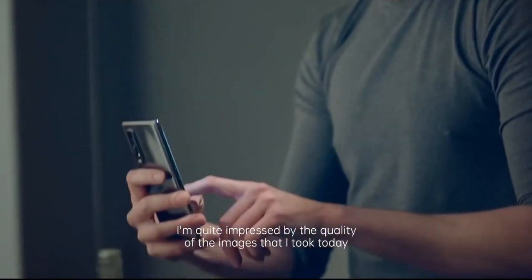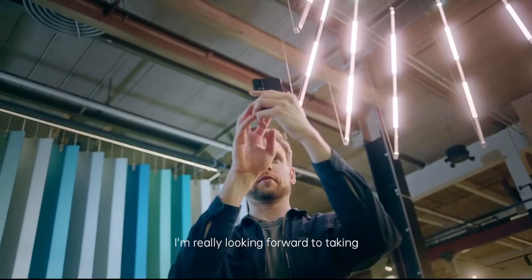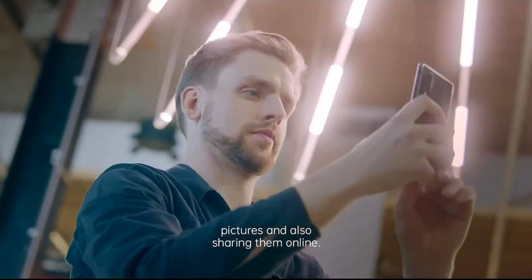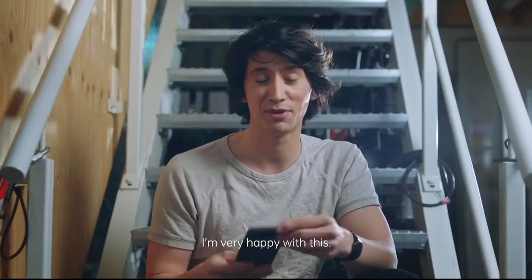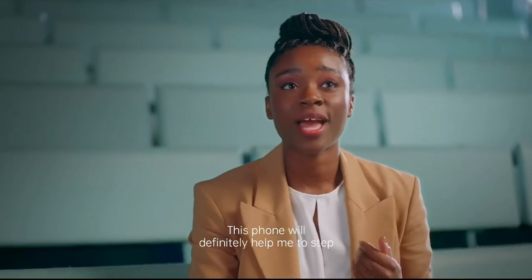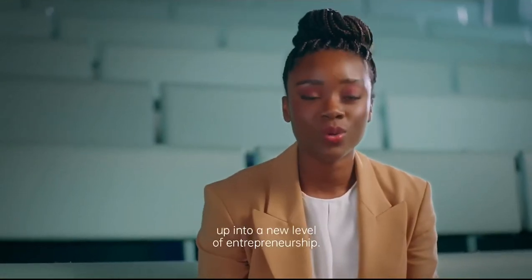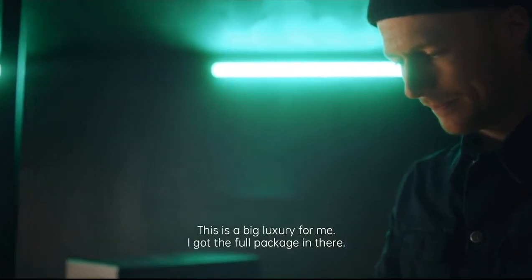I'm quite impressed by the quality of the images that I took today. I'm really looking forward to take the pictures and also share them online. The camera function is really beautiful. I'm very happy with this. This phone will definitely help me to step up into a new level of entrepreneurship. And this is a big luxury for me. I got the full package in there.